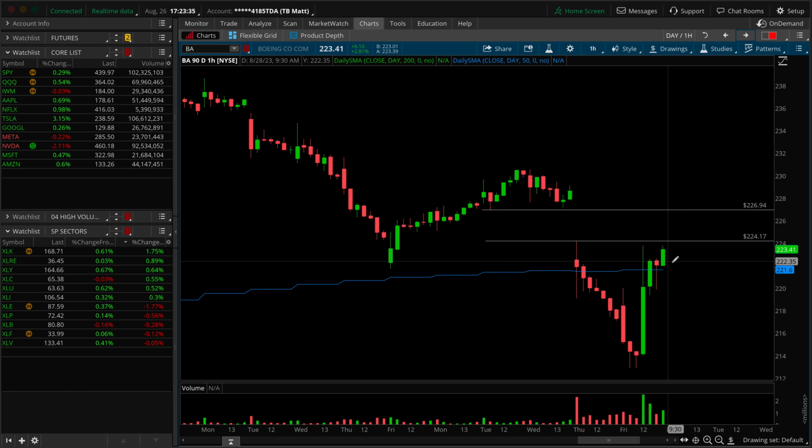Here it is on the hourly time frame chart. You can see high and tight consolidation into the close with a little minor break towards the high of day. Over 224.17 closes the gap to 227. Plenty of range to trade as a day trade, right? So looking for a little bit of a scalp here, again, with the participation of the broad market.